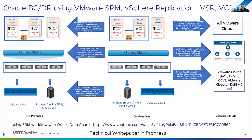Now, switching gears and talking about disaster recovery, if we talk about application-based DR tools, that can be provided using Oracle-based tools.